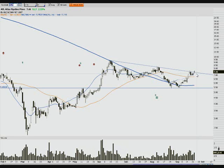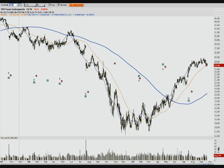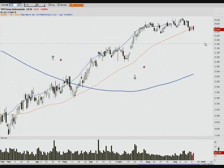TXN, Texas Instruments. Simple. Got a simple bearish engulfing, got a doji. Now this should signal a reversal, but it's been moving sideways. I like this bear resistance. I like this moving average line moving on down, crossing beneath here. I'm looking for a bearish call on this.